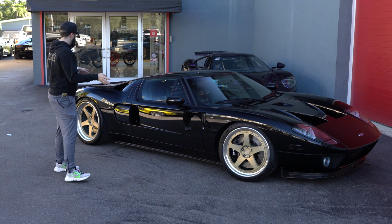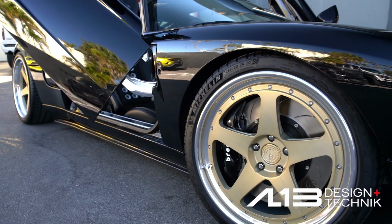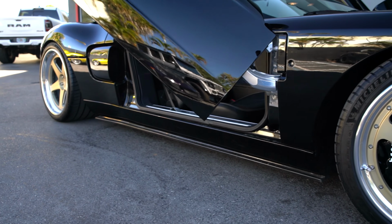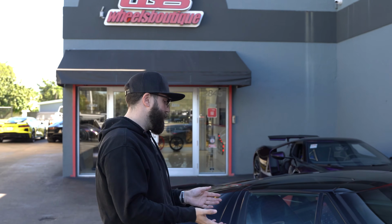Let me talk about the wheels right now, because that's one of my favorite parts of this car. You've got AL13 C-005Rs. AL13s are made in California, and these are custom forged wheels. They're 3-piece wheels. They also offer them in 1-piece and 2-piece, although I haven't really seen anybody do the 1-piece and 2-piece, because the 3-piece looks absolutely amazing.